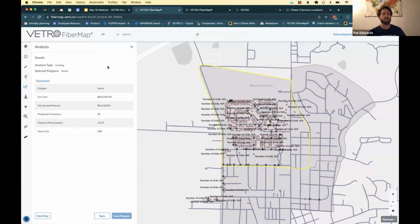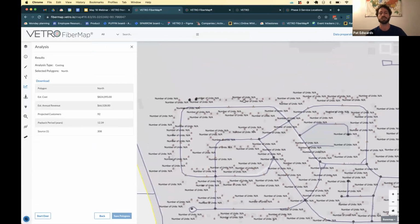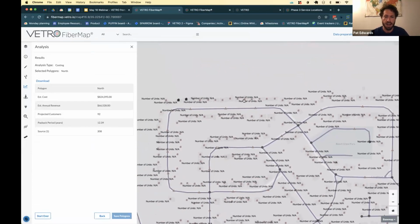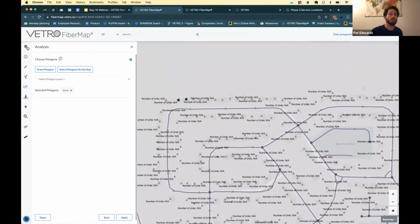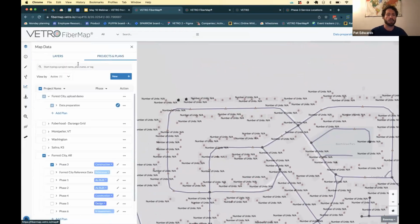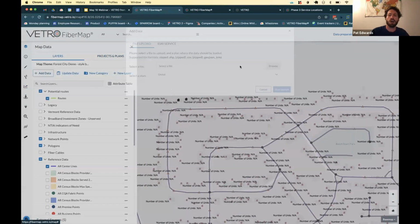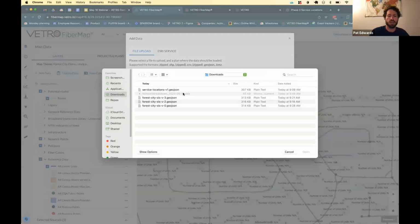So one use case for this is if I go out and do some field verification of the number of units in my network. So you can see here, all of the number of units are set to NA. We haven't recorded that data yet. So I might have someone integrated with a field tool, or I might have someone go out and create a KML. It doesn't really matter how we bring this in, as long as we have the VETRO ID to refer to it.